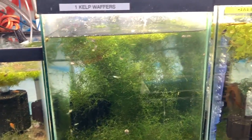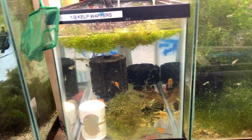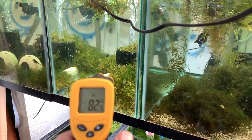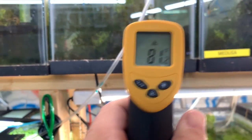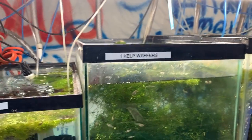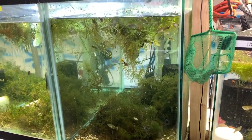All right. So I think we pretty much solved the mystery of why that one tank was staying at 83 degrees. And now we have to figure out why these tanks are so warm. Because this one is 86, right? But this one's only 82. And the fan's right there. It's blowing on both of them. What do we got up here? 81. 81. 80. Yeah, so the fan definitely helped even out all the tanks, although I don't know why these are so warm, especially with the fan blowing right there.